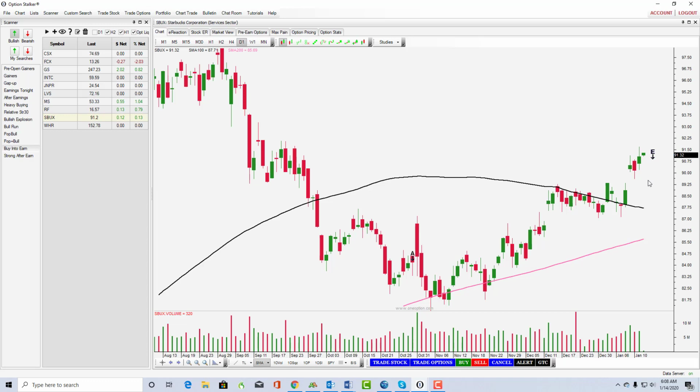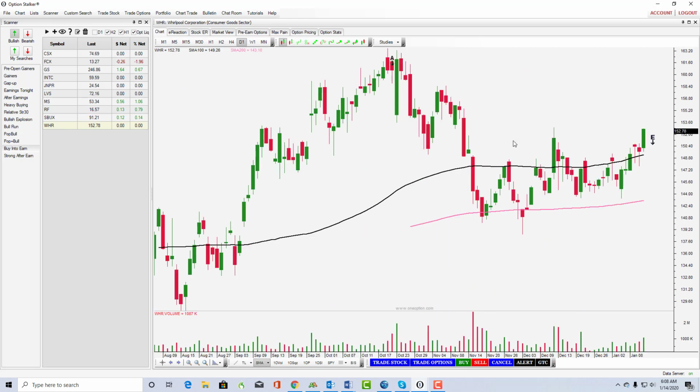But it doesn't have a lot of premium because it doesn't move very fast, so you do have to have that pullback. Hover over the E. 123. Don't have an expiration date before that earnings announcement. This I like. I like this one a lot.